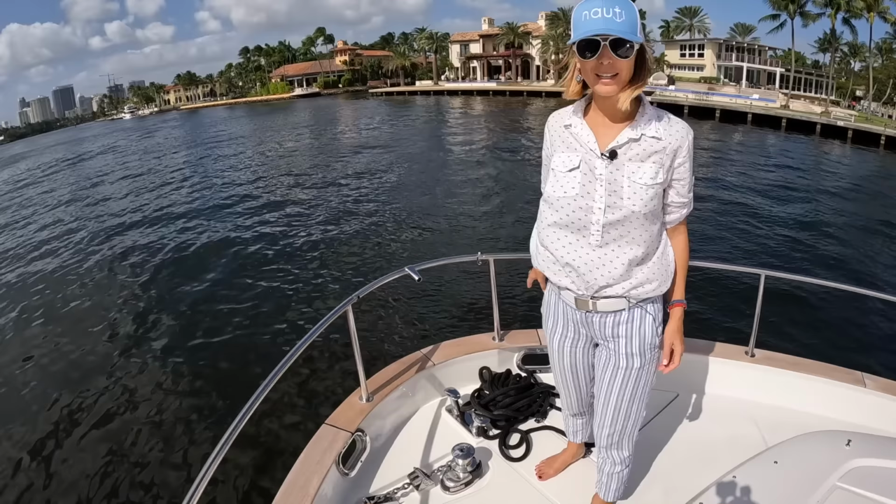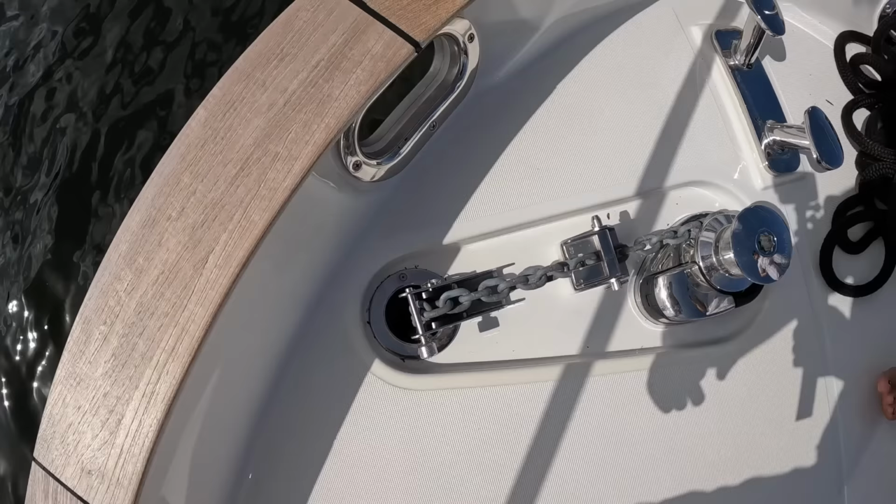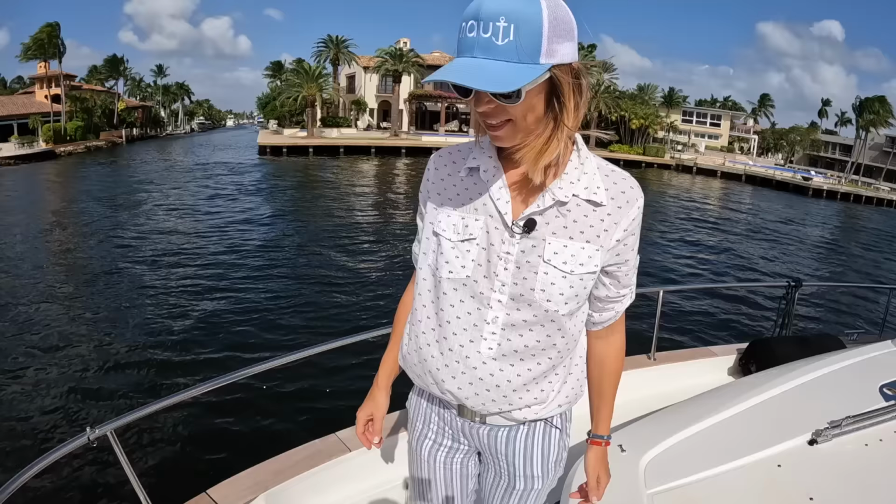That's on me, okay? You've got the windlass here and then the anchor setup is very different. It's almost like a pocket anchor. It is a pocket anchor. It is actually a proper pocket anchor, as you guys can see there. Like on a big boat. Oh, how cool! That's very unusual. Very cool, actually. Really like it.